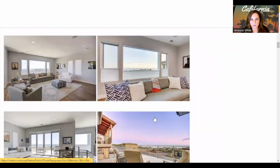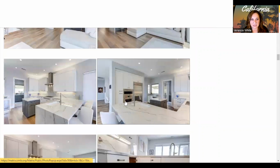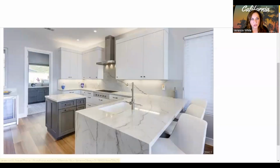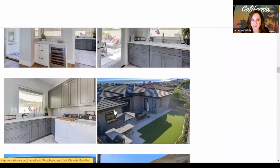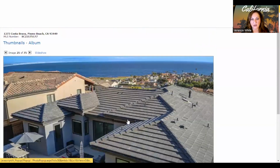So let's go through some of this just to give you a better feel of what this looks like on the inside. As you can see, the kitchen is just really nicely done. You have the quartz, you have everything very flush, and a whole new look, different look than what I just showed you. I'm just giving you a feel for this. This is truly, we're in that other price point here, and different location.